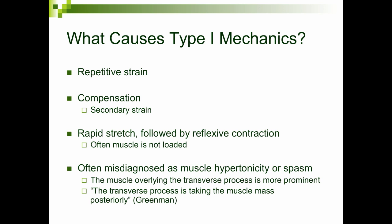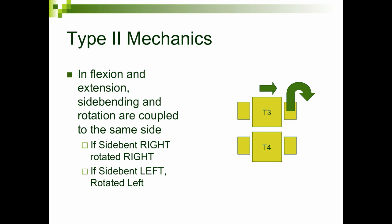And they're often misdiagnosed as muscle hypertonicity or spasm. People will feel and say, oh, that muscle is really tight. And really what you're feeling is that the transverse processes underneath are pushing through that muscular belly in a big group. So it feels like muscle hypertonicity, but you have to feel through that to really feel for those transverse processes. So now moving on to type 2 mechanics.